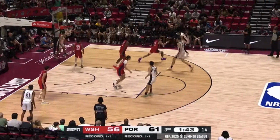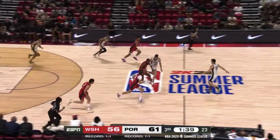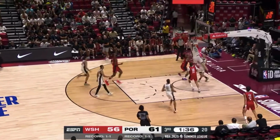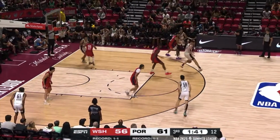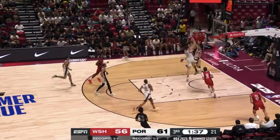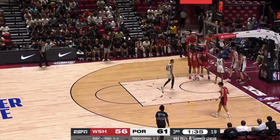Give me that. I was also just really impressed with the motor and overall mobility. Like in this play, he turns it over, but he immediately turns back around, stops the ball, and then goes and chases down this guard to block the shot. And yeah, I mean, he's 7'2". He's not going to switch out on the guards and lock them up. But this level of motor, this level of mobility to get back and block this shot, it's impressive. It is just impressive for a 7'2" guy.